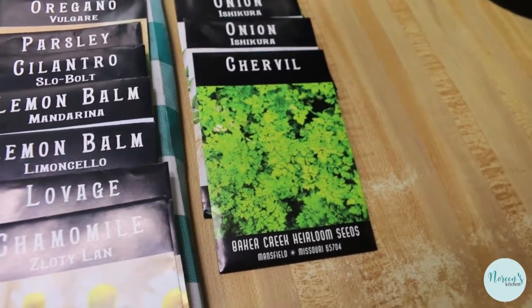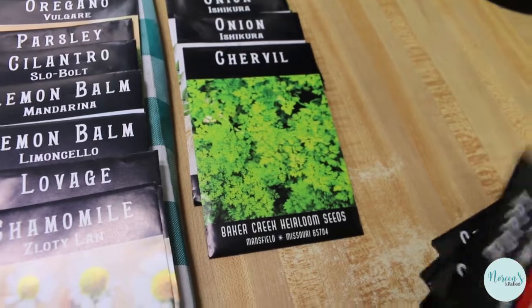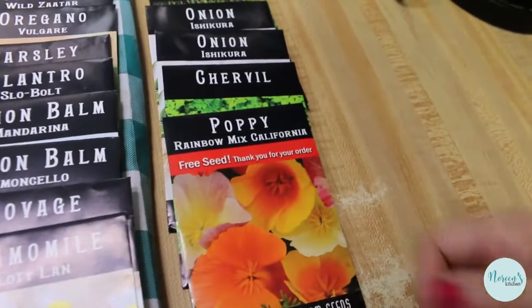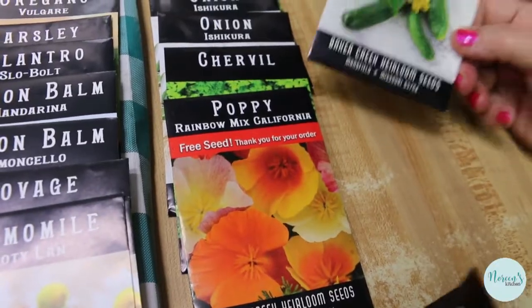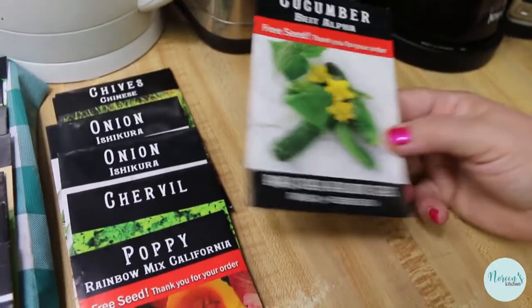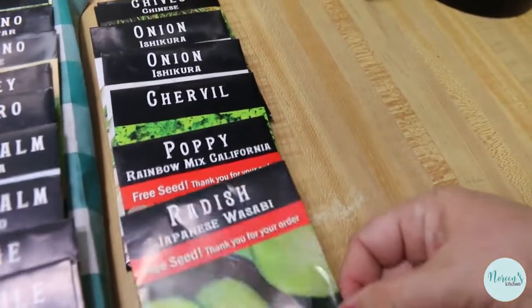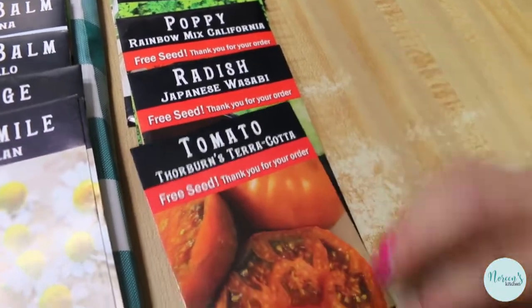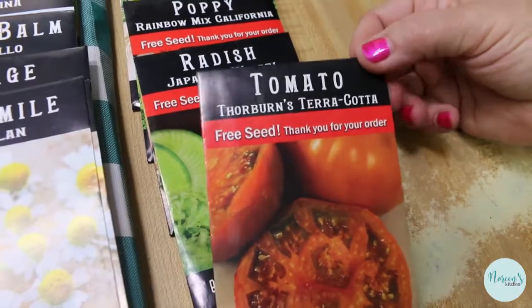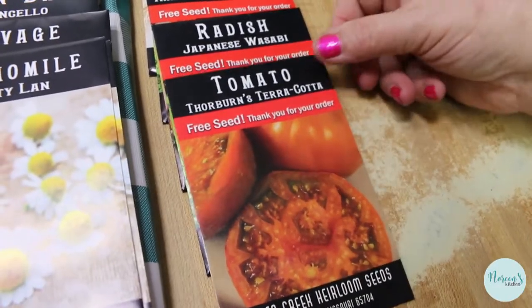Now we have the free seeds that they also sent me, which include a rainbow poppy mix, 2 more of those alpha beet cucumbers, a Japanese wasabi radish, and a Thornburns terracotta tomato, which I think looks really beautiful. So I've got my work cut out for me this year.